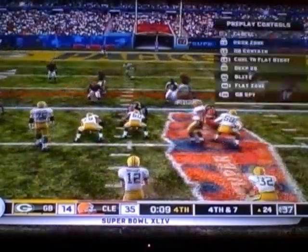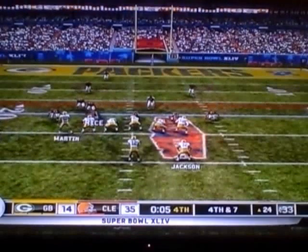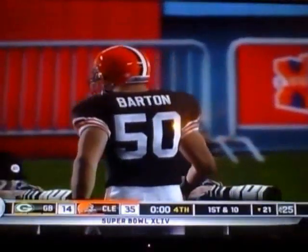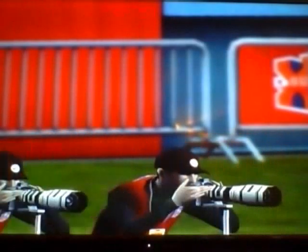You always hear coaches talking about whoever gets lower. Get your pad level lower than the offensive lineman. That time this defensive line did exactly that. Makes the catch. That's going to wrap up the action. Highlights are straight ahead.